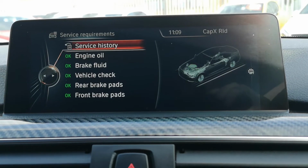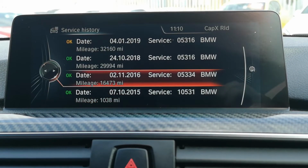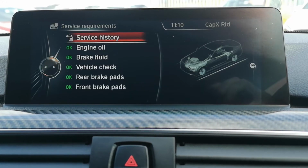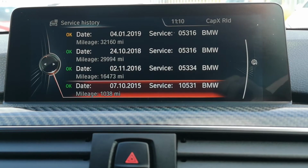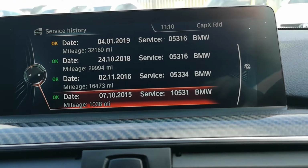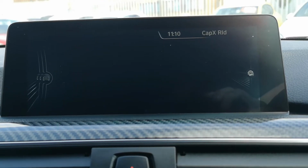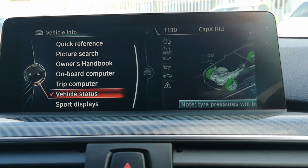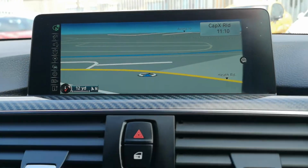Now if you click on this, you'll see you can bring up the service history. So on here you've got 15, 16, 18, 19, 20, and we ourselves have carried out a service here as part of our prep. But you can see all of these have been done by a BMW main dealer. That first one in 2015 at 1,038 miles being the most important. If you're a car guy and you know your M cars, you'll know that the running in service is of course the most crucial.